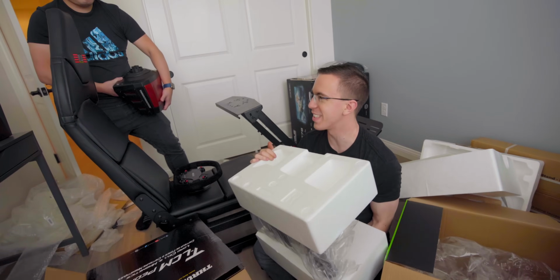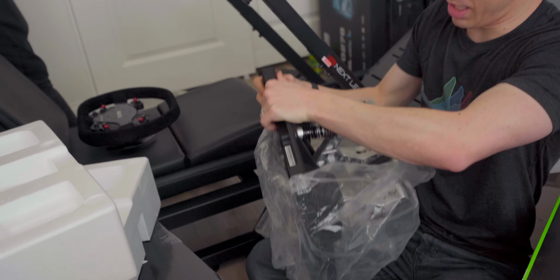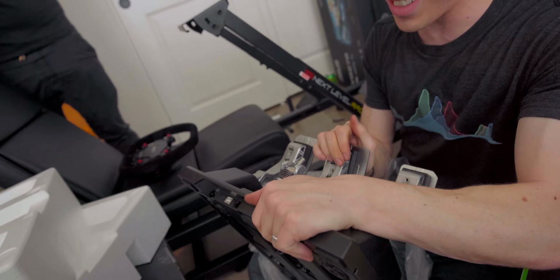Okay, we need to clear some boxes out of here. Now that is a set of pedals right here. Do you see the brake pedal right here? Look how much pressure that is. Oh, I'm gonna take this. Stop taking my things. Upgrade.